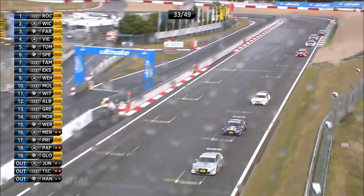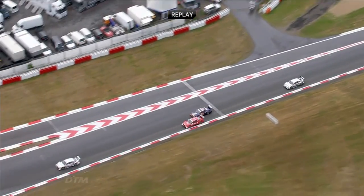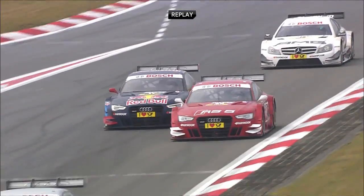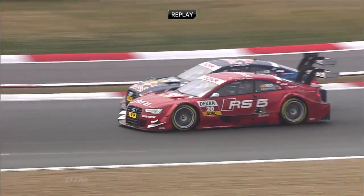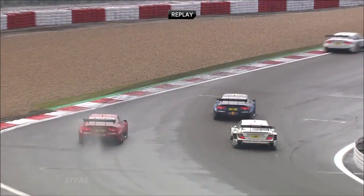And now, Andrew, I'm looking at the timing screen. Here's a replay. Ekstrom muscling his way past Molina. Look, I've been at this team 10 years, mate. Get out of my way.